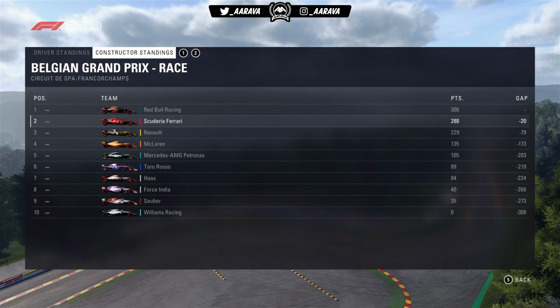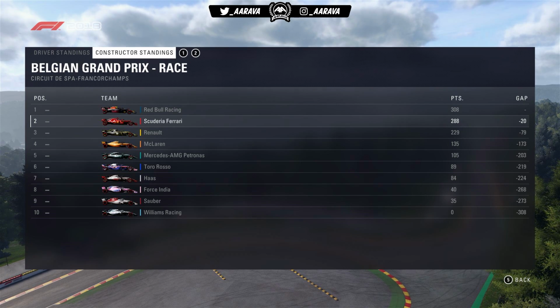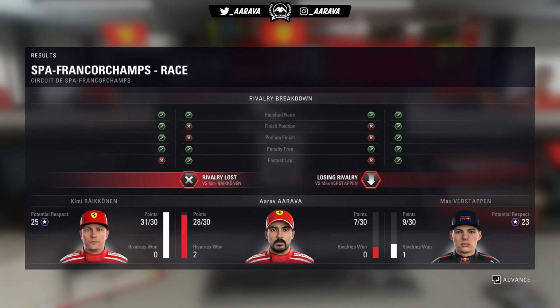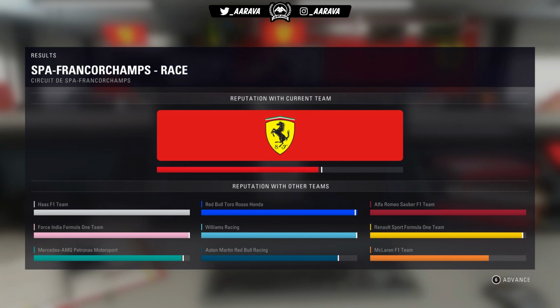Raikkonen's the one taking the bread home for Ferrari, and I'm the one just being left baffled in the last couple of episodes. And it's really not good, because it's not only about losing a rivalry against Raikkonen. I'm also going to lose even more reputation with Ferrari. My reputation for the last 5 episodes has been going slowly down and down with Ferrari, and that's going to again affect my contract negotiations when we get to the next one. Obviously we just signed a contract last episode, but when the next one comes, if I don't buck up a little bit, that's going to affect things. I'm going to get worse terms yet again in the contract negotiation. So yeah, a very, very weird episode, really.